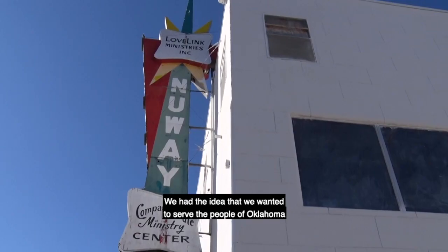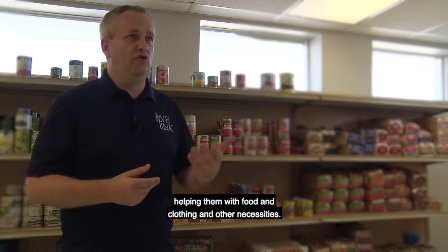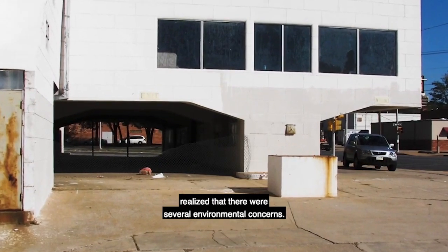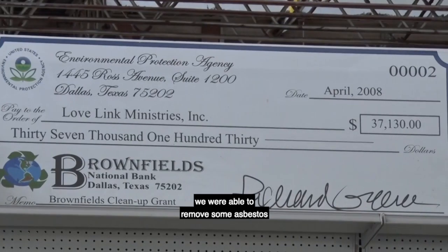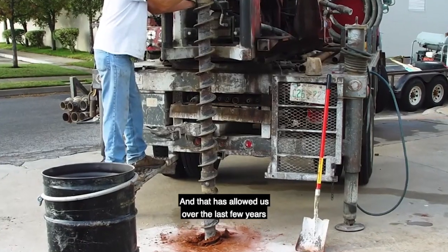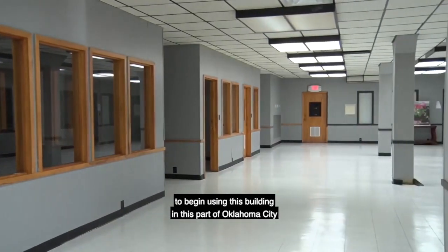We had the idea that we wanted to serve the people of Oklahoma City, especially lower income populations, helping them with food and clothing and other necessities. When we purchased the property, we realized that there were several environmental concerns. Thanks to an EPA Brownfields grant, we were able to remove some asbestos and install a vapor mitigation system. And that has allowed us over the last few years to begin using this building in this part of Oklahoma City to serve people.